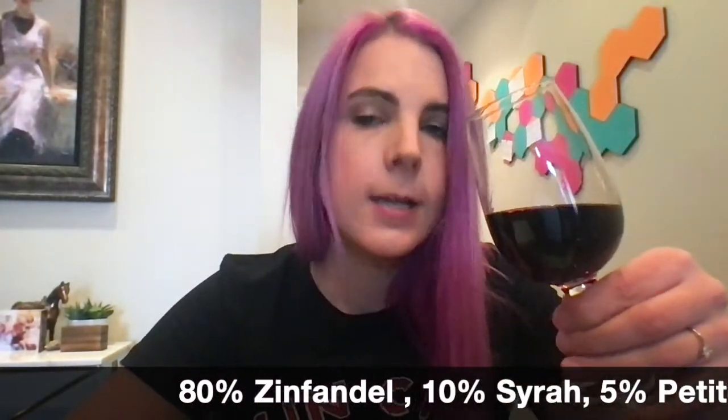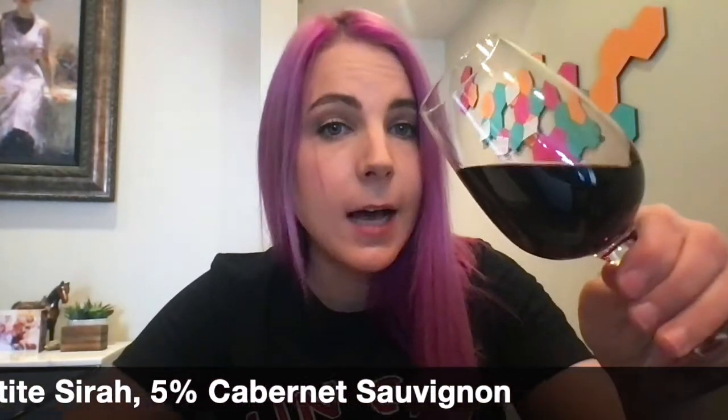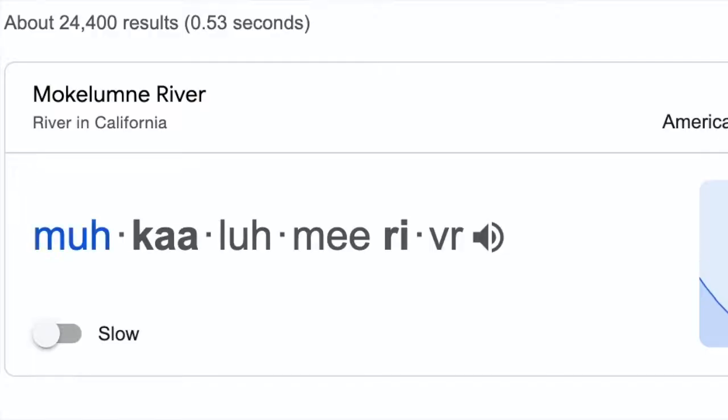80% Zinfandel, 10% Syrah, 5% Petite Sirah, and 5% Cab Sav. This is actually from 16 different vineyards. It's in Lodi, California, and more so it's the Lodi Mokelumne River AVA. Mokelumne River.